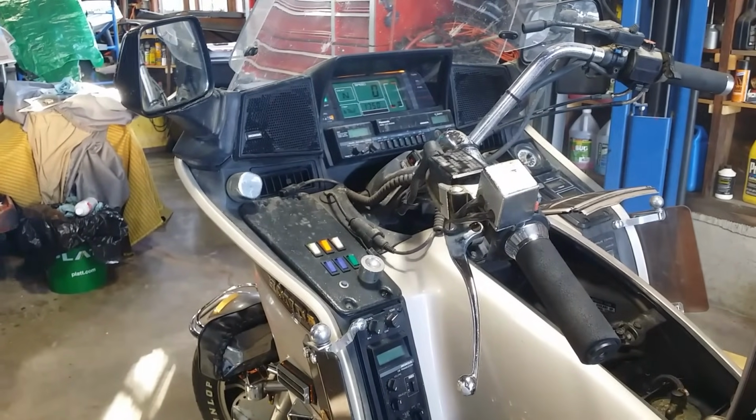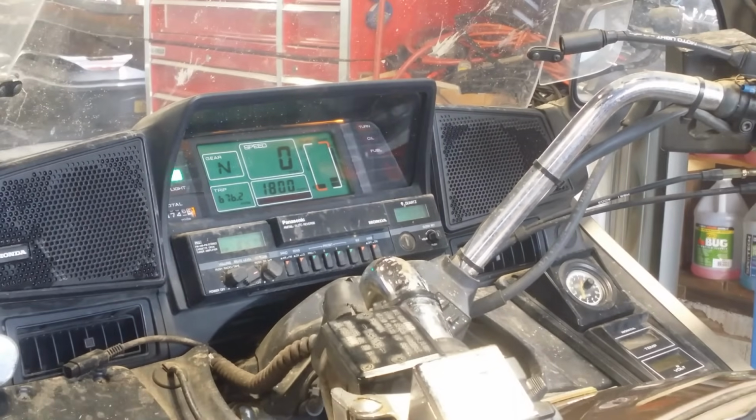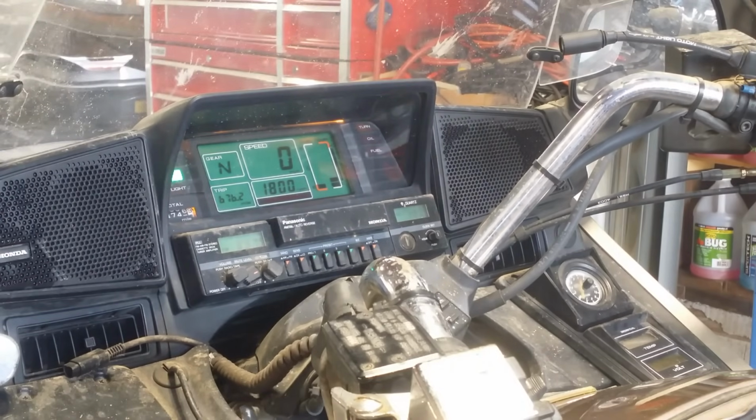Top off the fuel, which will reduce the amount of oil and lessen the smoke. Put a little bit of choke back on it. It's been 28 years since this baby's run, and it is running, and it's on all four now. On all four cylinders.